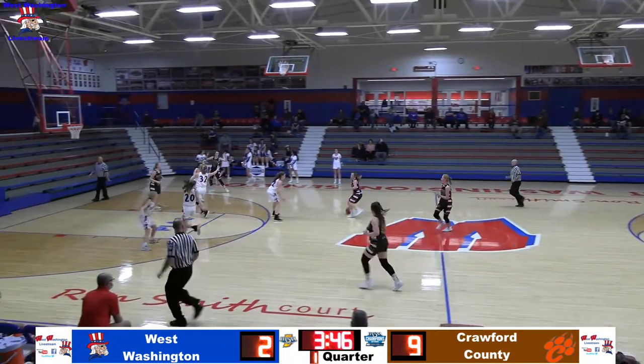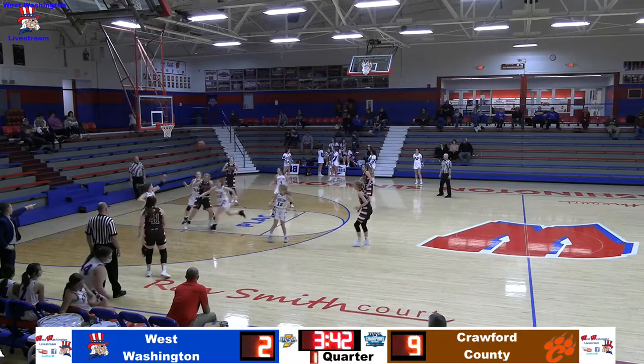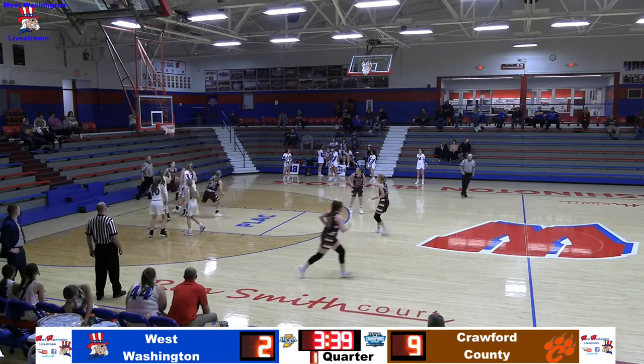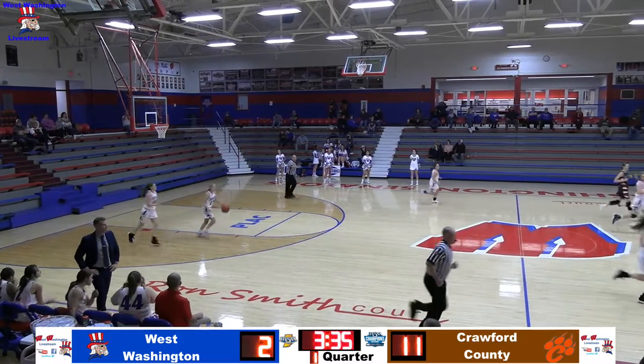Now gives it off to Sturgeon. And Sturgeon gives it back to Kirst. Kirst goes to her ball. And now a cross-court pass for Stutzman is good. And she gets her first two of the game.